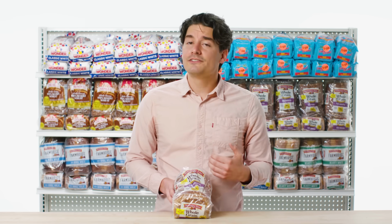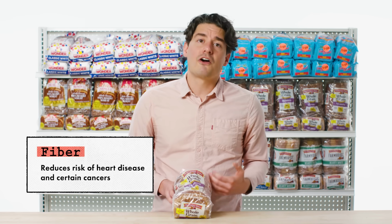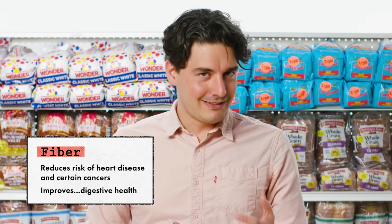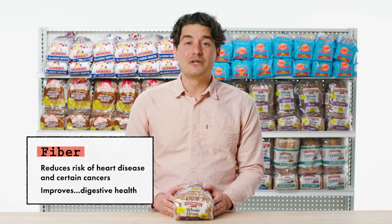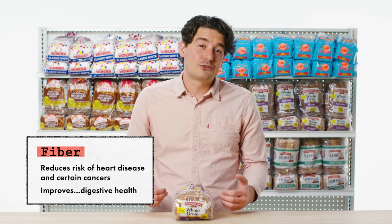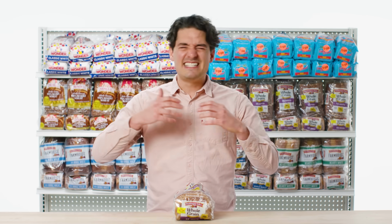High fiber diets are associated with lower risk of cancer and also lower risk of heart disease. But also, dietary fiber will help move things along in your digestive tract. It is really good at feeding the microbes that live in your digestive tract. And those microbes, if they're healthy, actually provide a lot of health benefits, and they produce important metabolites and things that keep you healthy. Does having 15 different grains in this bread actually make it any healthier?